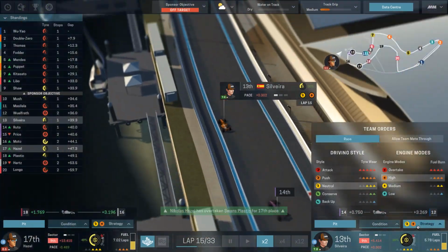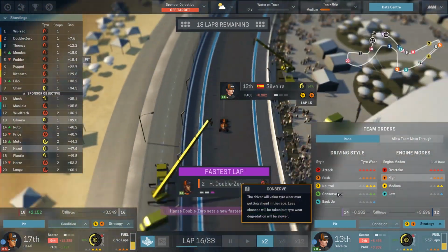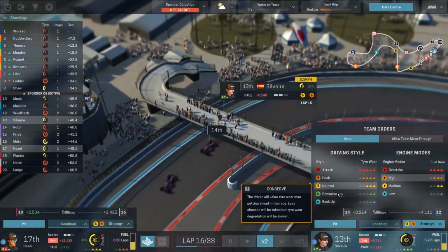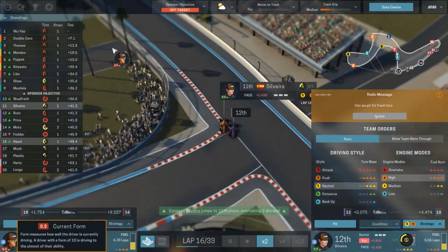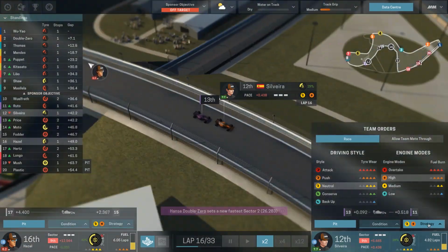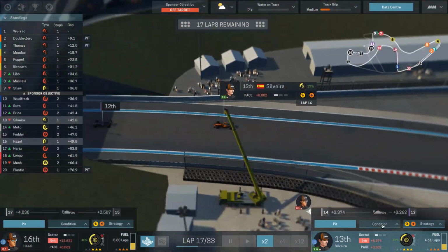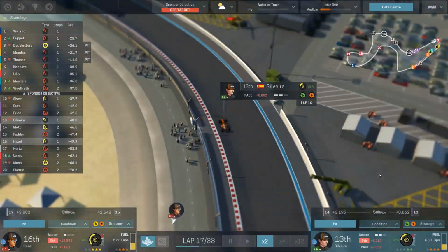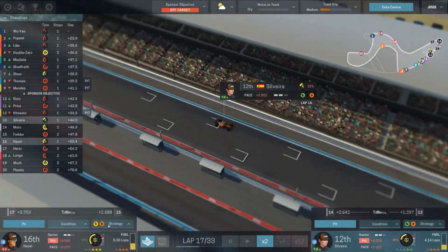How are we looking? Tyres aren't looking so hot there. Oh dear, we've only got 35% left on the tyres for Silvera. 47 for Hazel, which is a little better, but he's a donkey. So, his form is now 0.3. Terrible Nicholas Hazel. I do not want to bring Silvera in. I want to keep her out for as long as I possibly can. I'm going to drop her tyre usage back to conserving them. If we can keep her out for another couple of laps, that's really going to help us out.